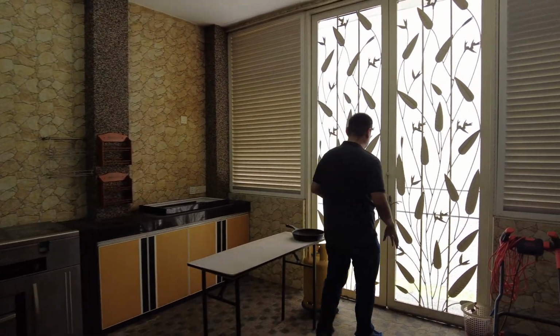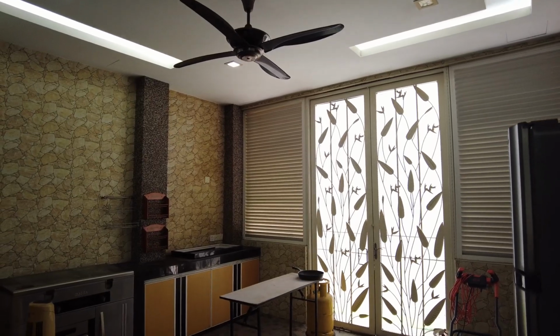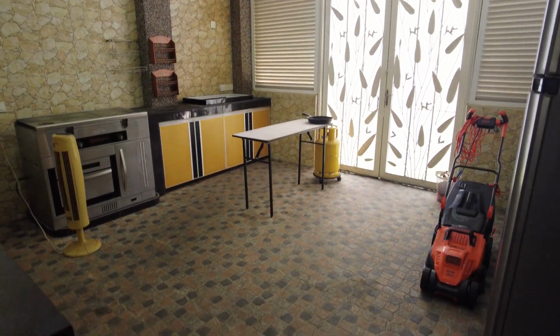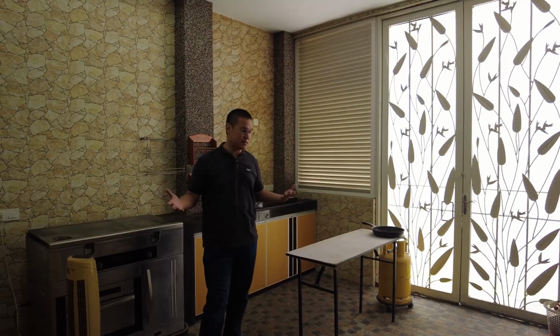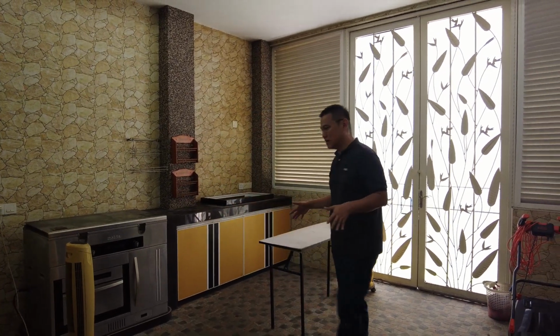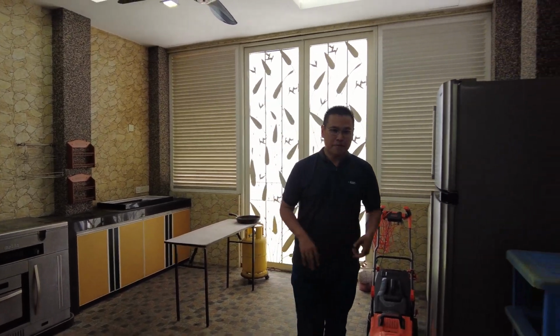So here we also have a door to access out to your side garden. Lots of storage again. We have fans. And I think this space, if you want to do heavy cooking with your extended family or friends, or maybe a cooking class, is quite big enough to house at least 6 to 7 people here. So now let's go into the dining space. It's just right there.